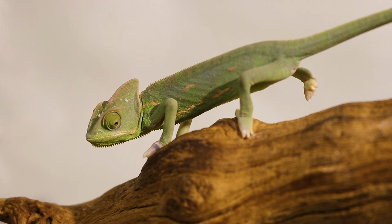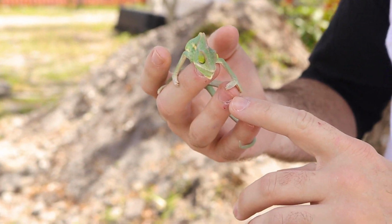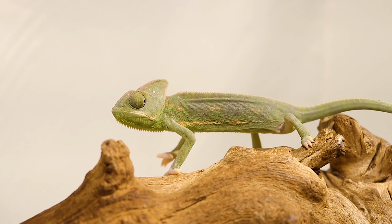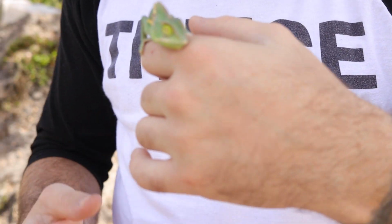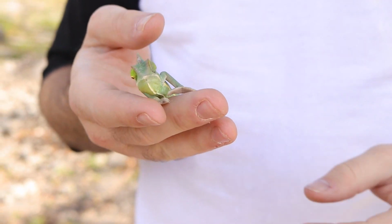Chameleons just have some really bizarre and unique features specific to this type of lizard. They have feet which are made for holding on and climbing onto branches. They have a prehensile tail, which means their tail functions like another limb they can hang on with. Their eyes move independently, so they can look two different ways at the same time. And everybody knows about a chameleon's tongue. It's super sticky and they can shoot it out, and that's how they catch prey.